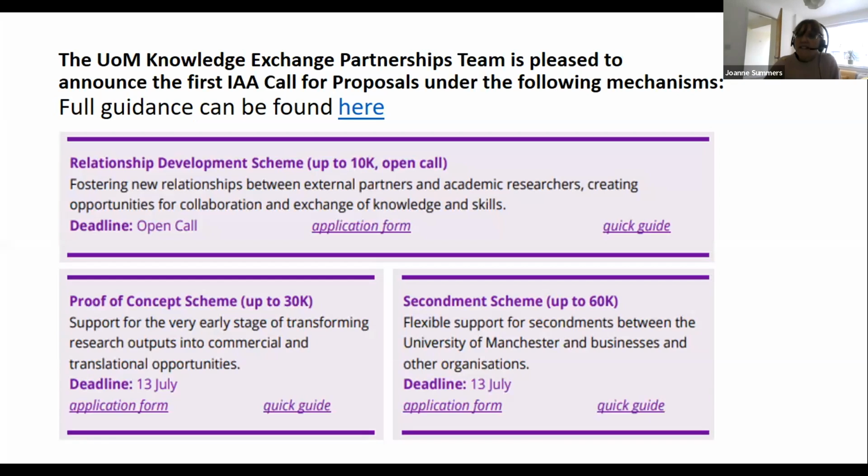So what are the types of mechanisms we can fund through the IAA? We've recently released our first call, which was really exciting. I've put a link there to the call. There's full guidance available. We're currently able to fund research relationship development schemes, which will help foster new relationships between external partners and academic researchers that will create potential for further collaborations or knowledge exchange. Now, that is actually an open call, and colleagues can make an application for that at any point in time. So there's a link within the document to the application form and a quick guide.